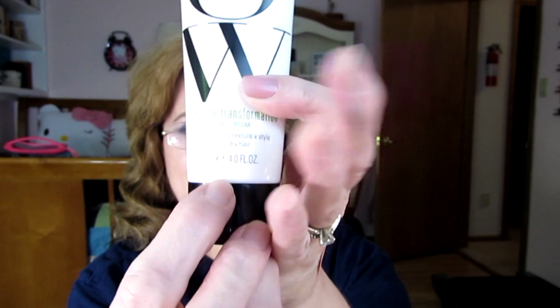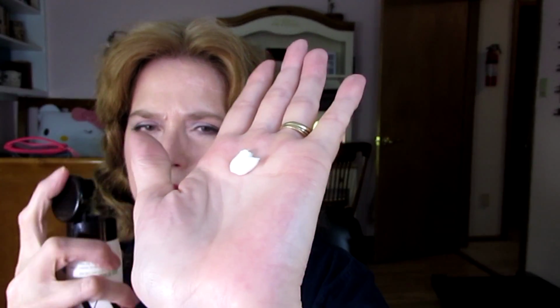1 minute transformation styling cream, and it says apply to dry hair. Now, I'm not a chicken when it comes to applying stuff to my hair. As you know, I'll try anything on dry hair. This stuff actually, let's see, do I have a spot? No, I don't. I'll put a little in the palm of my hand. This is a really pleasant smelling white cream.